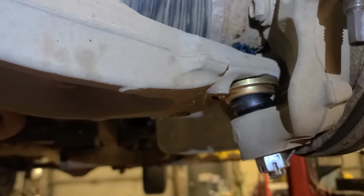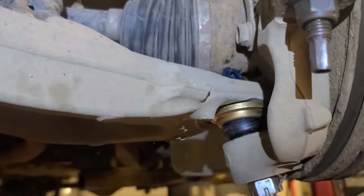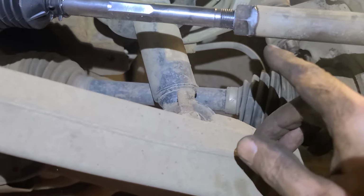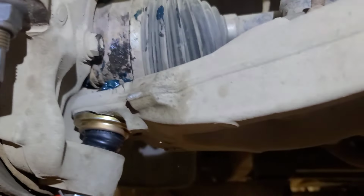So there's the new lower ball joints installed. The upper ones were okay. Greased the tie rod end. This jam nut was 1.4 inches from the end of the tie rod, and this one was 1.309. So I roughed them in. Obviously, it has to go for a toe adjustment at least, wheel alignment confirmation.